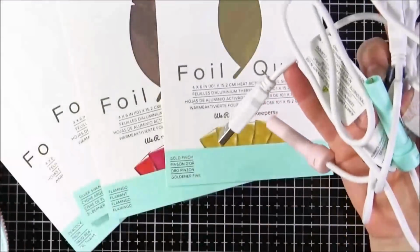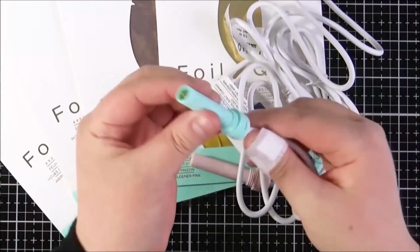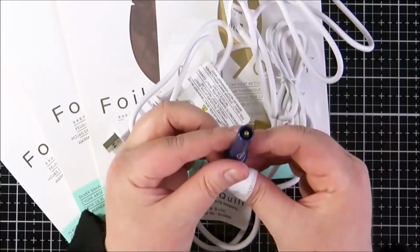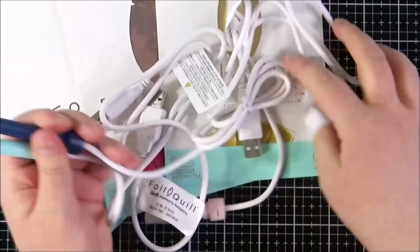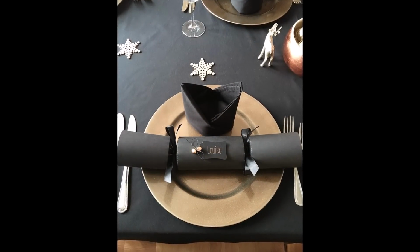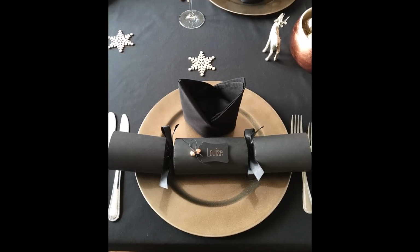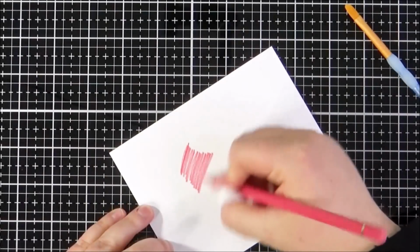Next up is the We Are Memory Keepers foil quill. I actually purchased this back in May, and I didn't end up using it for the first time until 2 days before Christmas. I know that's absolutely awful, but I'm glad I got there in the end, and I have to say I absolutely loved using it. It was really easy to use. I created some tags here. It's very difficult to see, I do apologise for the photo, but I created the names with the foil quill and used some rose gold foil for that, and I just absolutely love how they turned out.